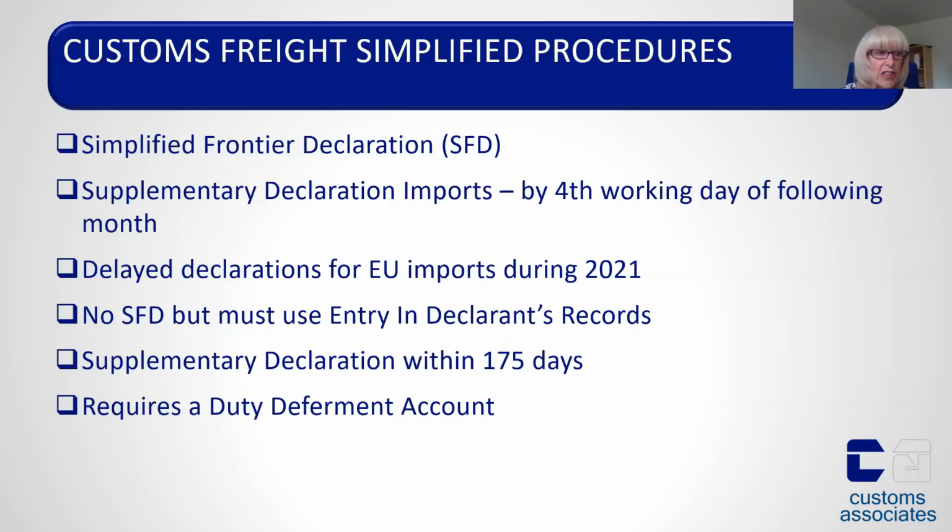Customs freight simplified procedures requires the use of a duty deferment account. Because the goods have been imported and the declaration hasn't been made in full at the port, when it is made by the 4th working day of the following month, or for EU imports, the supplementary declaration is made within 175 days, the duty, and if you were paying import VAT and not using postponed VAT accounting, that import VAT could also be deferred. But there must be a duty deferment account to use simplified procedures.